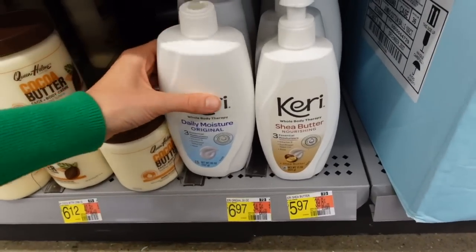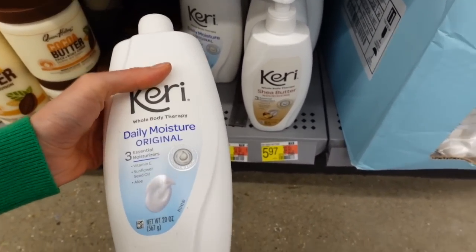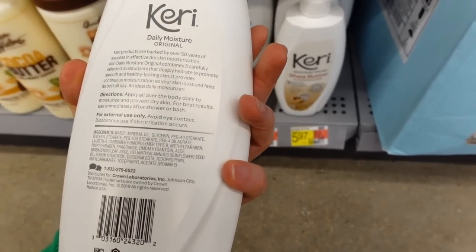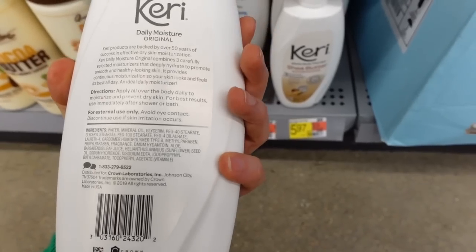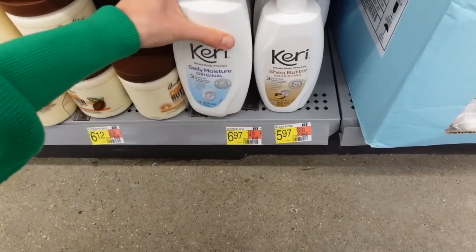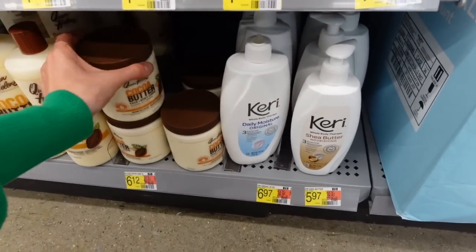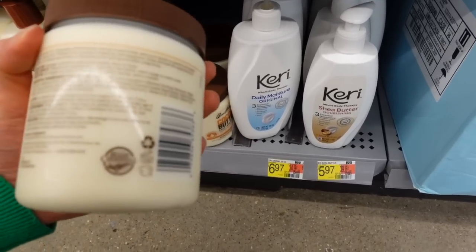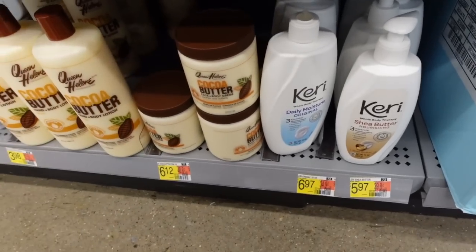Carrie is a brand I haven't seen in a long time, but it's one they always have carried here at Walmart, and I used to use it years ago. It does have fragrance, but shea butter is really nice in moisturizers otherwise. The Queen Helene Cocoa Butter Face and Body Cream, I like this. It does have fragrance, but for the legs it's kind of nice.